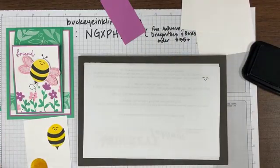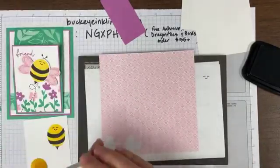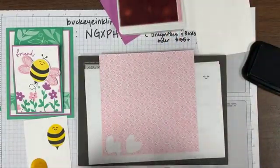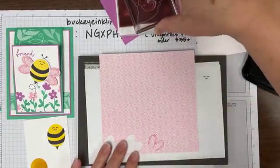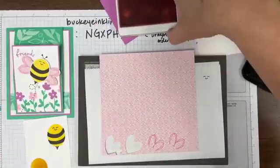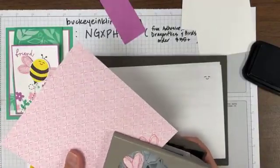And while I've got the black going here, we'll set that up later. Let's get the wings set up. I'm using some of this great designer paper in Pretty in Pink to make my wings. I think that looked cute. So I need two sets of wings. I'm using the stamp from the bee set and then the punch to make these little heart wings.